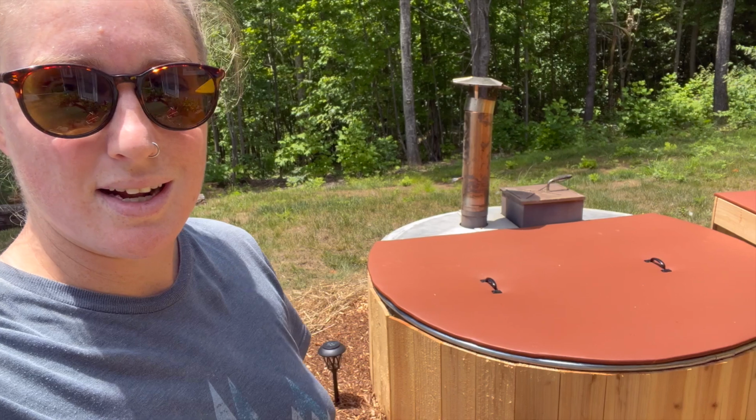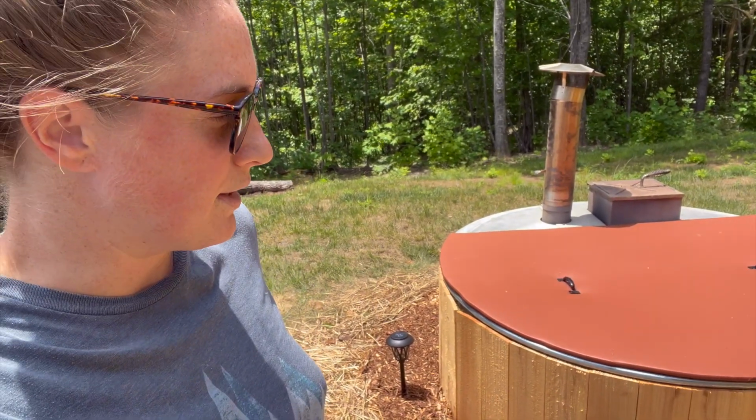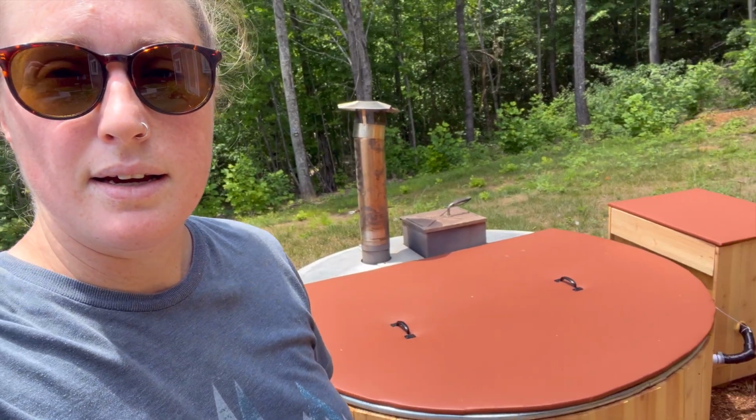We heated up last night. It took about 2 hours. We started off with a slow fire, small fire, trying not to overheat it, so took a little longer than expected, but I think we could knock it down at least a half an hour, maybe more in the future if we start off with a bigger fire. Yeah, it did great though.